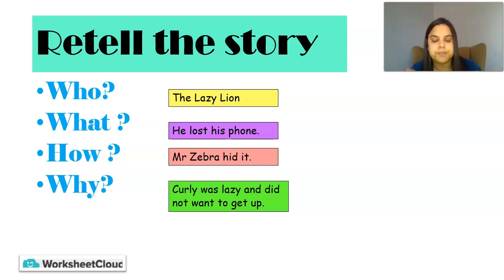So when we retell a story, we try and figure out how we can make the story shorter but still giving the most important information. And we call that a summary, grade 3s. But again, we are going to talk about that in more detail in our next lesson.